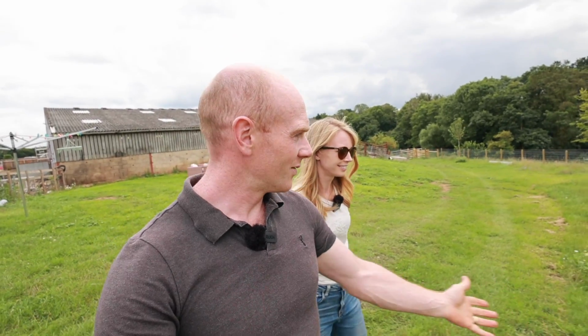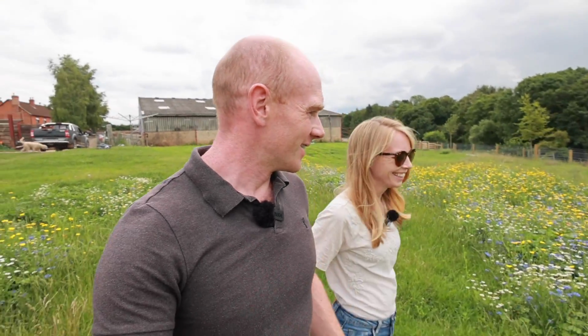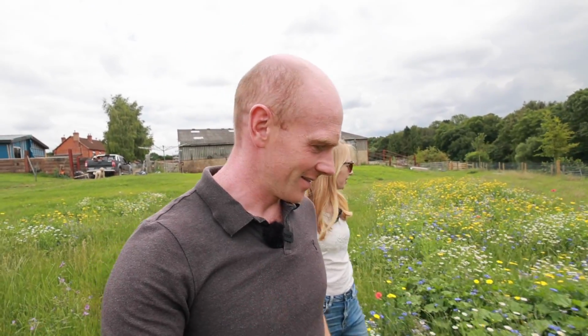Jo wants to show off her lovely wildflowers that she planted, because what else can you do while you're waiting for planning? It's just plant trees and flowers and, pretty sure, build the cabin. Yeah. We filled a year.